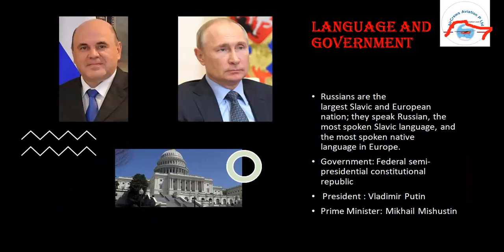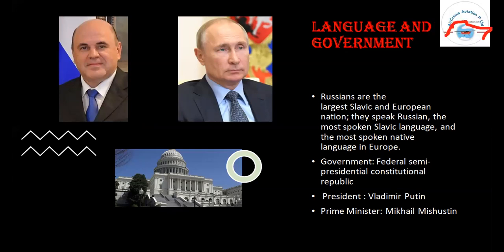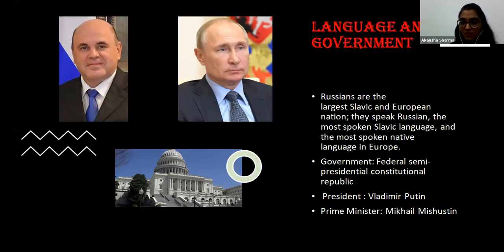Now, we talk about the language and the government of Russia. So, Russians are the largest Slavic and European nation, and they speak Russian, the most spoken language in Europe. And government is a federal, semi-presidential, constitutional republic, with president Vladimir Putin, and prime minister Mikhail Mishustin.